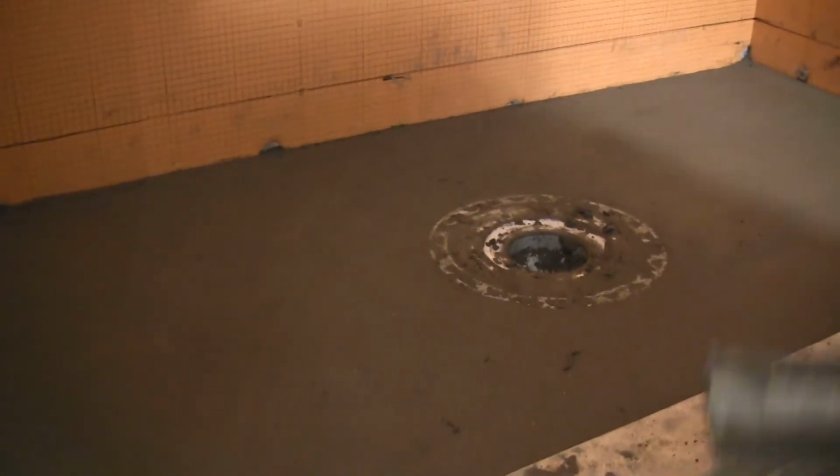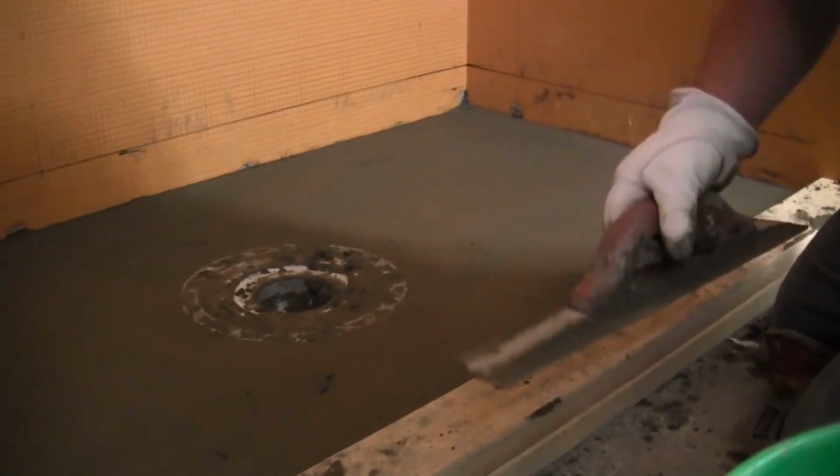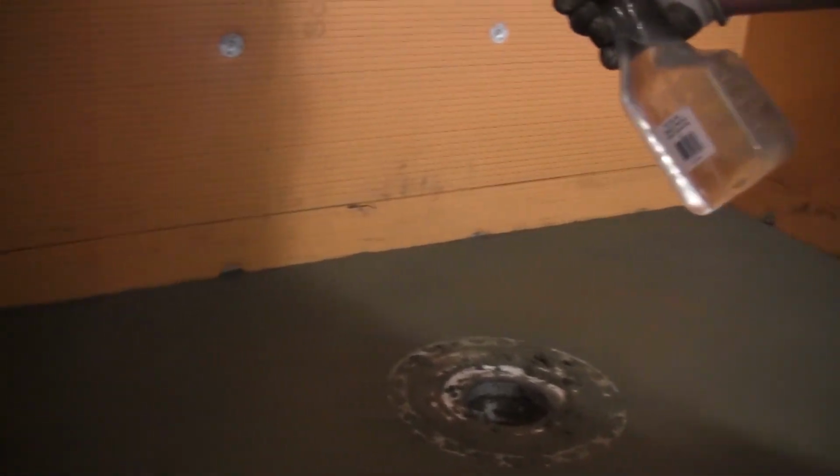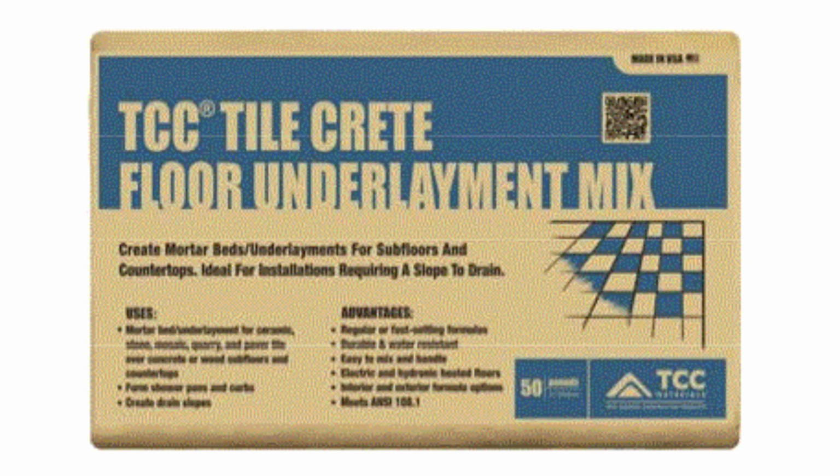Now, I get a lot of questions on where do you get the mud bed mix. First of all, I'm just going to tell you a lot of the home improvement stores don't sell it. Why, I don't know. They expect you to go and get a couple different products and figure out your own mix and go ahead and do it. Now, I personally don't do it that way. I buy bags that are already ready to go. You don't have to add anything other than water.